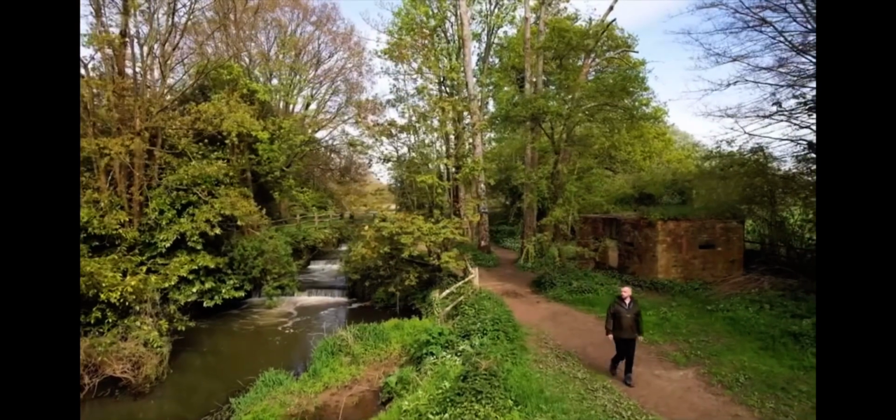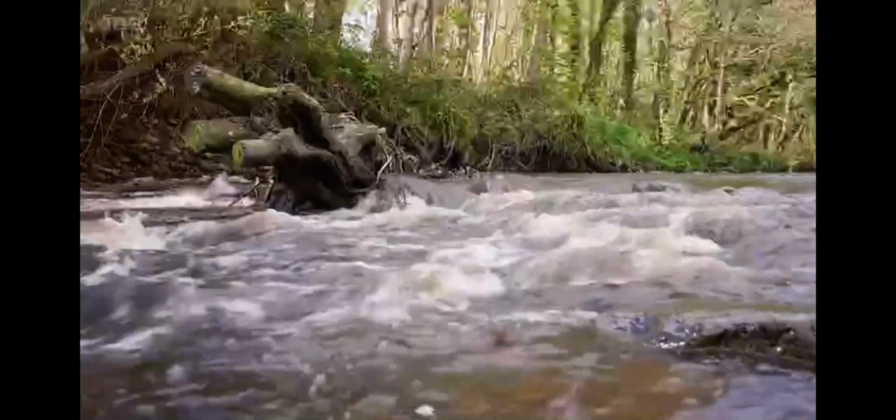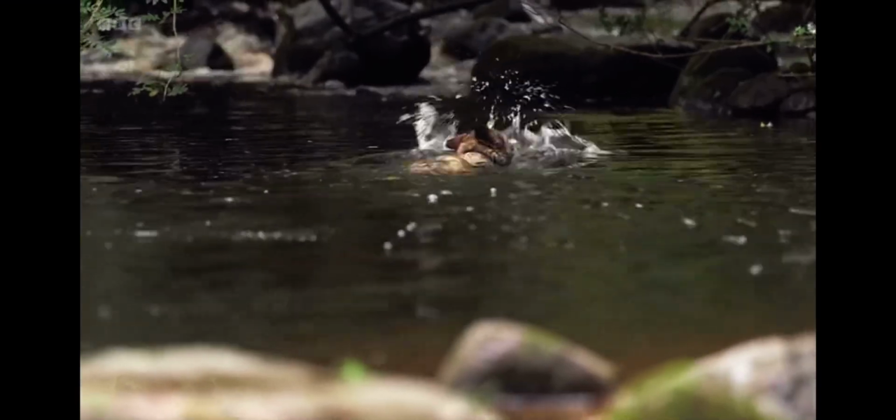I've been a vet for nearly 15 years, but recently my industry has been rocked by new research. The treatments we give pets to protect them from parasites are polluting rivers across the UK.